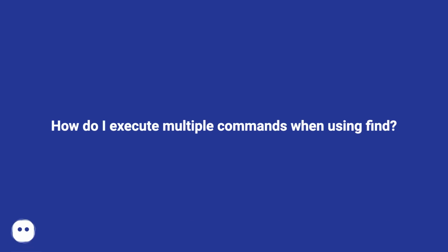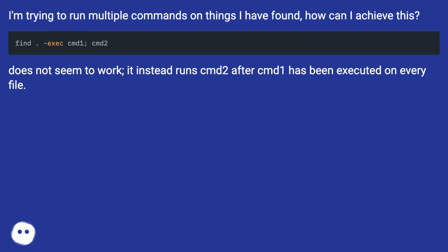How do I execute multiple commands when using find? I'm trying to run multiple commands on things I have found. How can I achieve this? This does not seem to work. It instead runs cmd2 after cmd1 has been executed on every file.